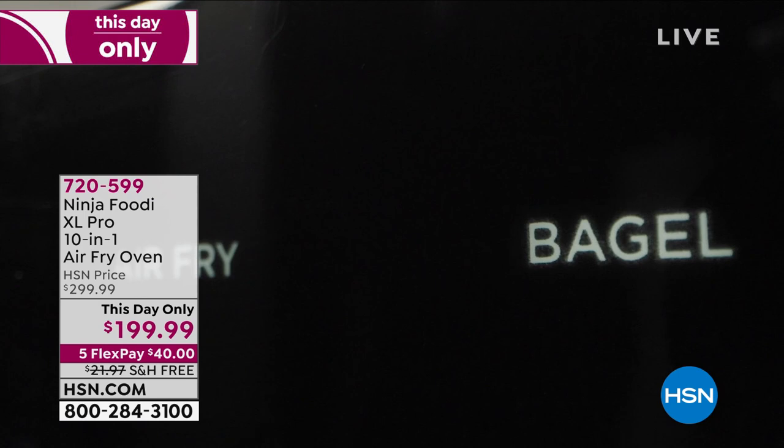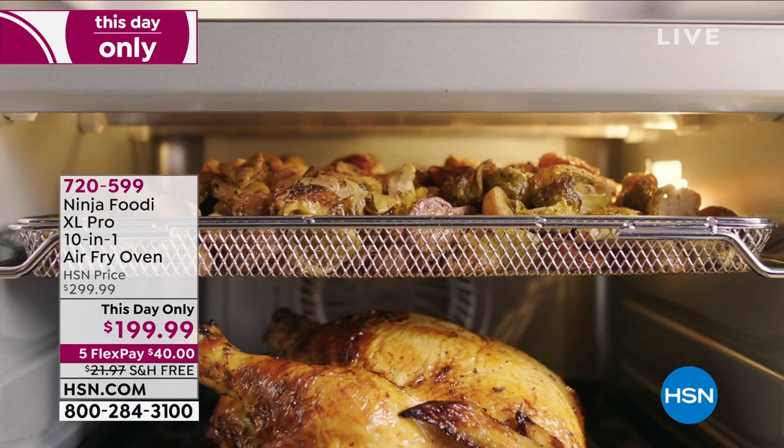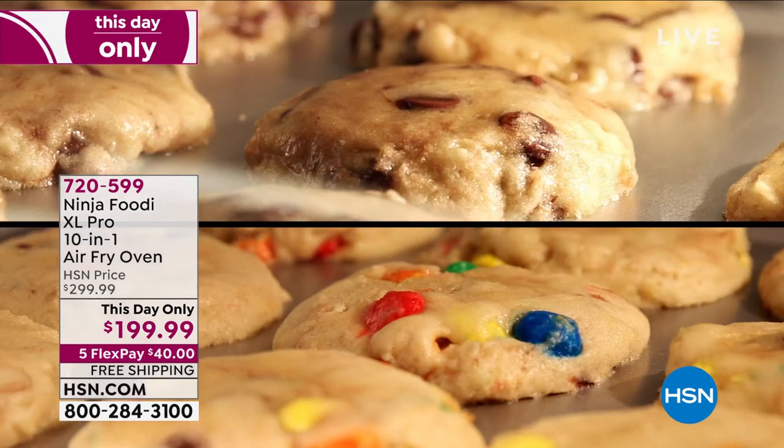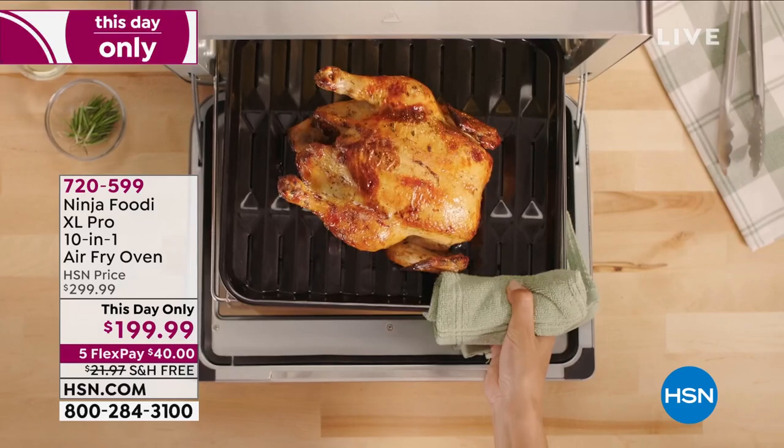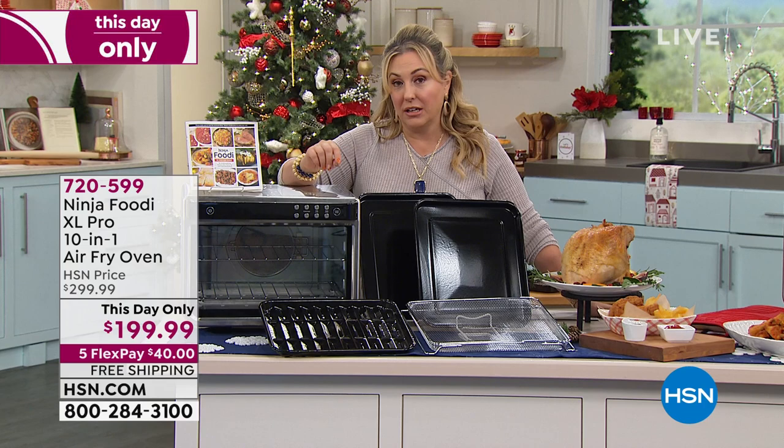It's $122 off. And we're going to give you 5 months to pay it off and we're going to ship with the first payment. What does that mean? You take any major credit card, MasterCard, Visa, American Express, Diners Club, you put down $40, we're going to mail this right to your house.